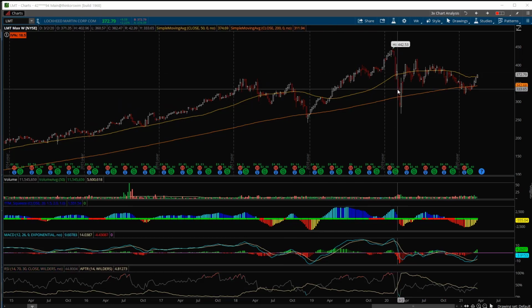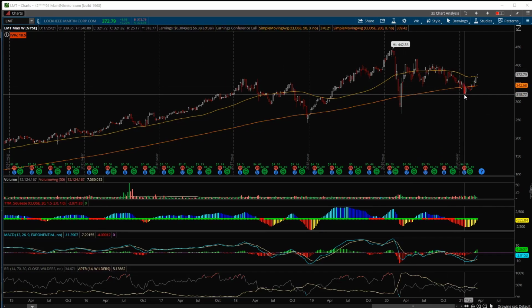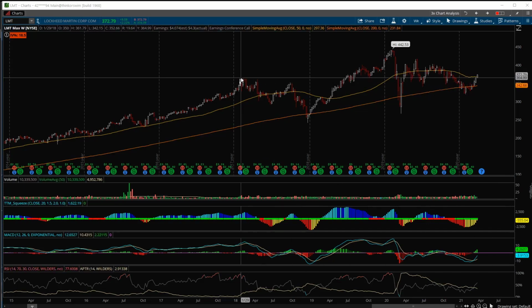We then were hit with the COVID sell-off and sold all the way off to $267 per share. We then rally back north of 400, sell off all the way back down to 320. And here we are once again attempting to challenge price action north of 350. $350 a share is a very key level for Lockheed Martin. And not only are we trading north of 350, we are now north of the 2018 market high, or I should say high for Lockheed Martin.